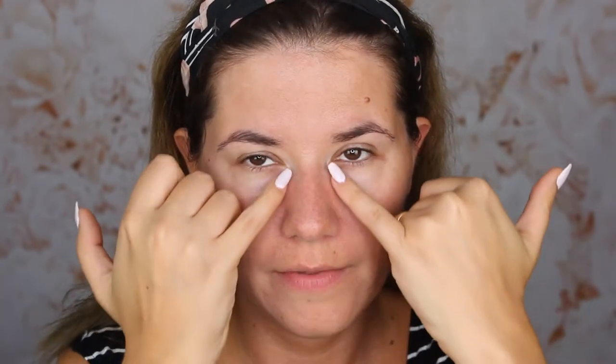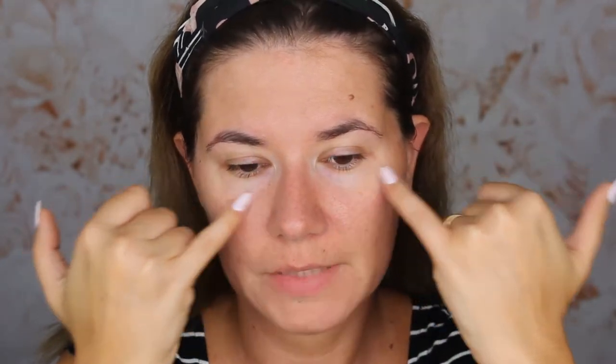Some of the eye creams are good for the darkness under the eyes. I don't always have darkness under the eyes. A couple of times I do, not always. There is a little bit today, but it's not that bad. And some of them are for puffiness. That was the one I was looking for. But there were mixed reviews and some of them were too expensive.